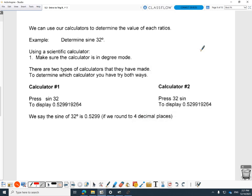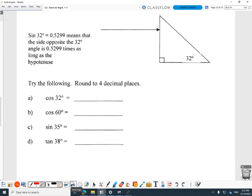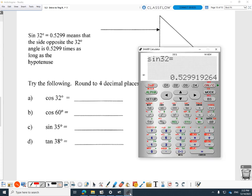So the second part of your homework is just making sure you can type them in and get the right answers. We'll do these ones together. Try the following: cos 32, cos 60, sine 35, and tan 38. I'll do them slowly. Let's just make sure, before we release into these tougher questions tomorrow, that we can get our calculator to get these answers. Cos 32.